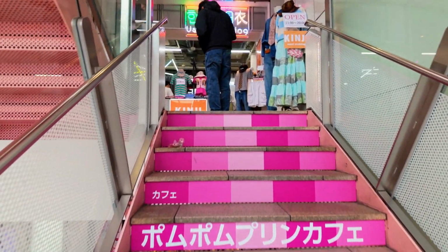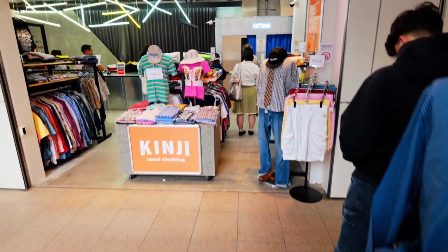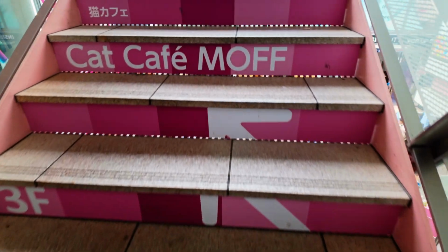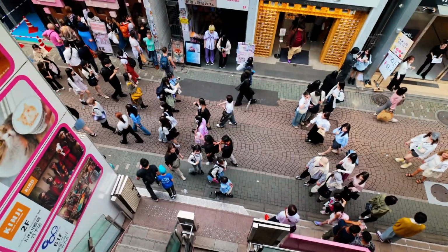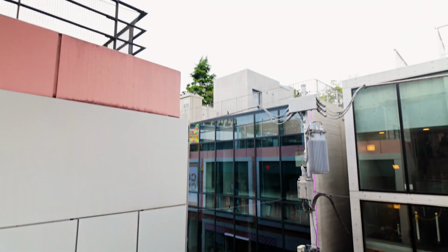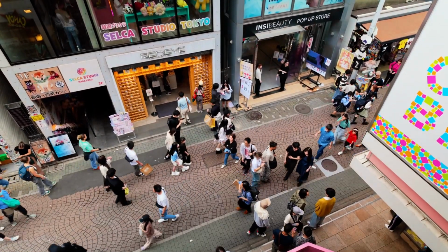Now onto the way to the Pompopurin Cafe here at Takechida Street. Along the way there were some used Japanese clothing stores. This cafe is located on the third floor, so we can also take a look at the street and see how busy it is. This is a great view toward the street, and as you can see, there are many themed cafes such as the Cats Cafe and the Dogs Cafe, and now we are going to the Pompompurin Cafe.